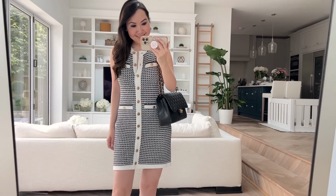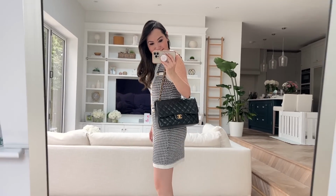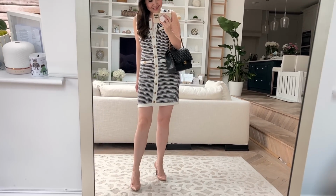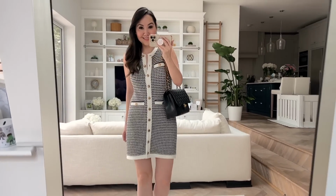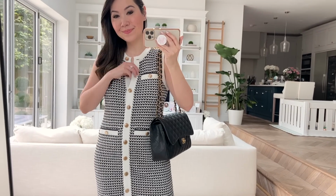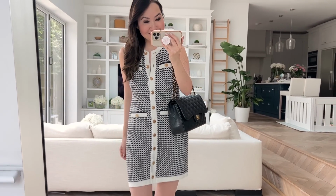And I think this would be equally cute with a pair of flats as it would with, you know, a pair of mid heels, some boots, like so many different styling opportunities. And just the most adorable thing. Like, I'm so excited about it. I don't have anything like this in my wardrobe, and I just think it is the most gorgeous thing.